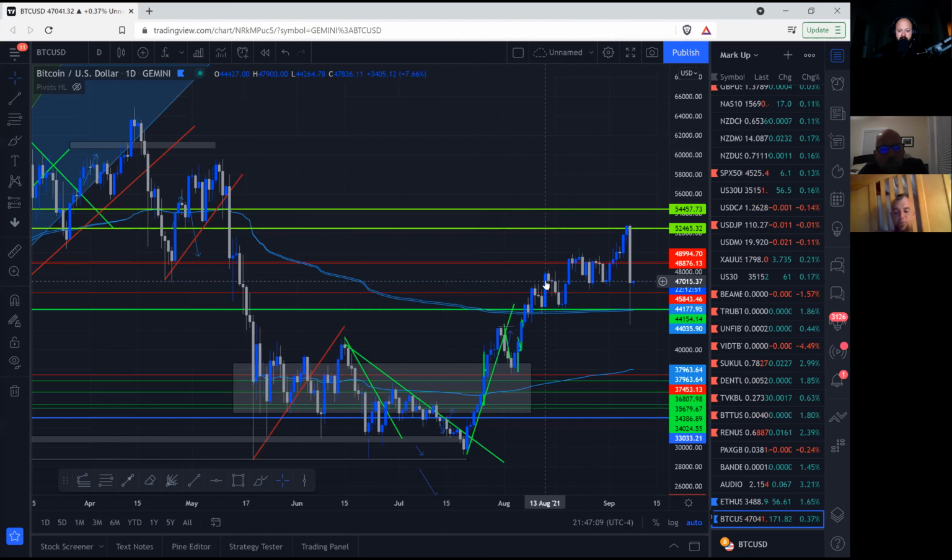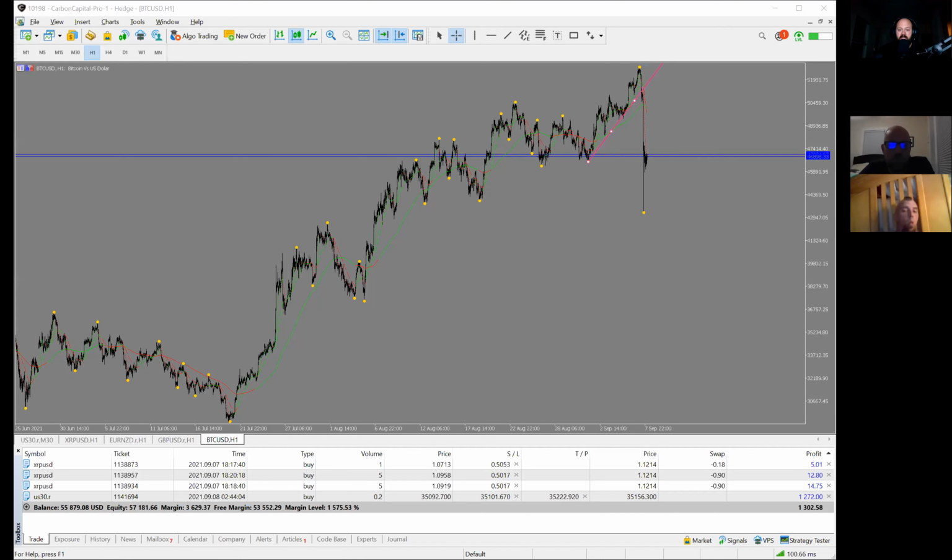The last time we got in this zone, it played out from August 13th all the way until August 31st. So it's very, very important for us to get in and out of that zone with Bitcoin there. And let me share. Go back to here. We keep our eyes on that trade to see how she goes.